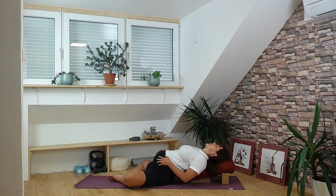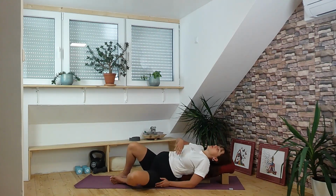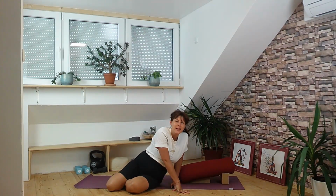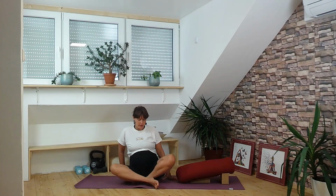Slowly you can start coming out of the pose, so take the time. Maybe it's better to roll onto your left side first, not to engage the belly. Use your arms, hands for support, and then find any seated position, maybe just the way you started.